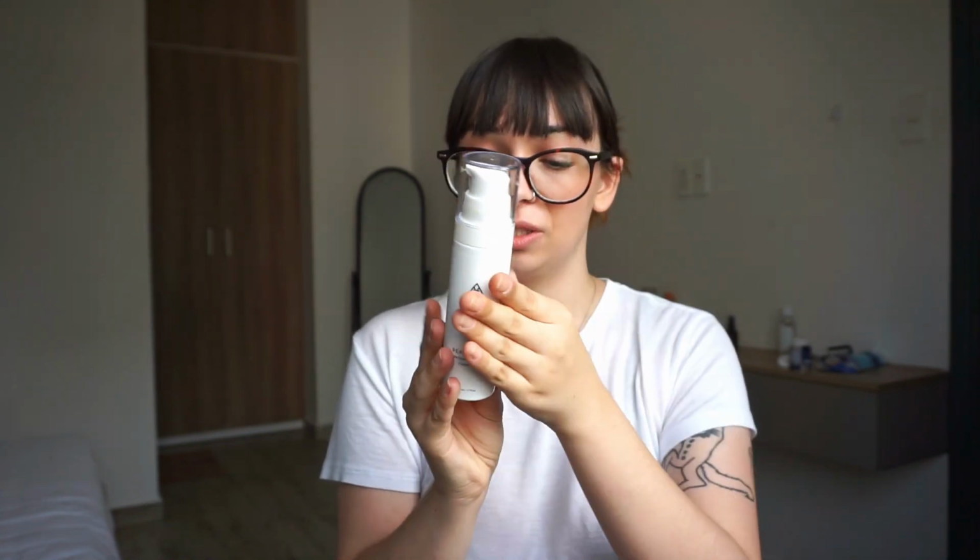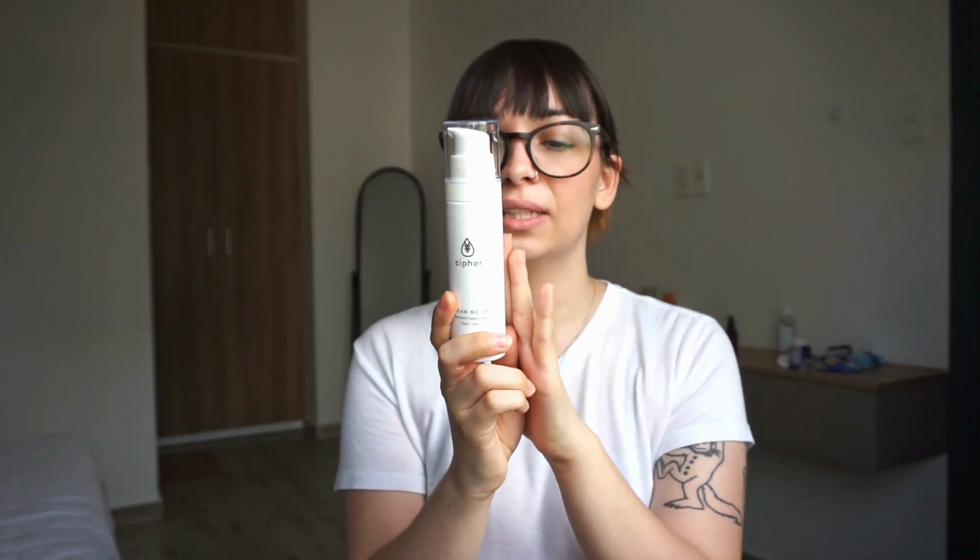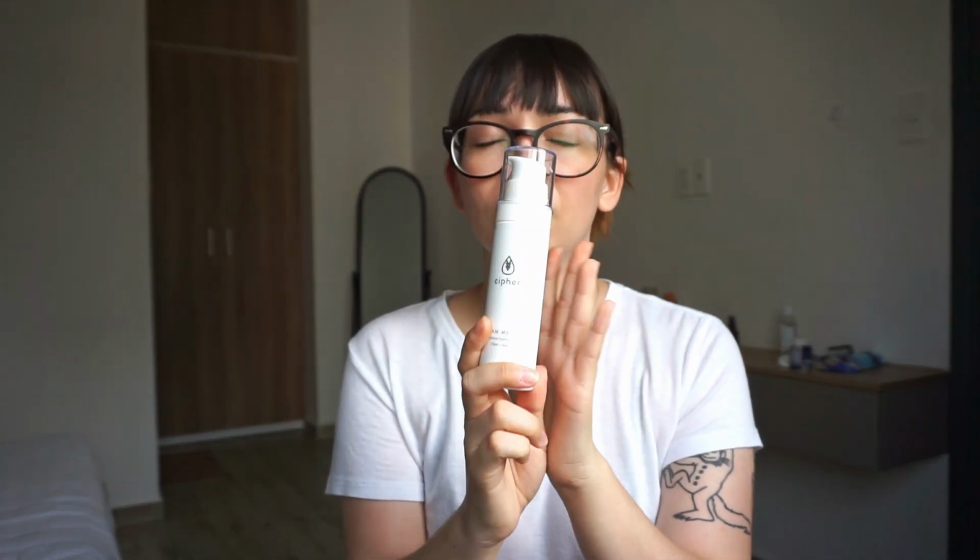Oh, and I forgot to mention as well, this is fragrance free, as I think all of the products are fragrance free, but this is definitely fragrance free. It is fantastic. It is super duper packed with goodies, and I think it is a really wonderful moisturizer. So those are the products I would use in my morning routine.